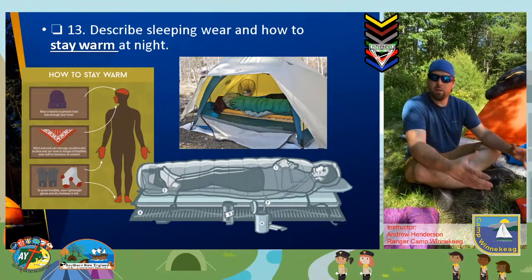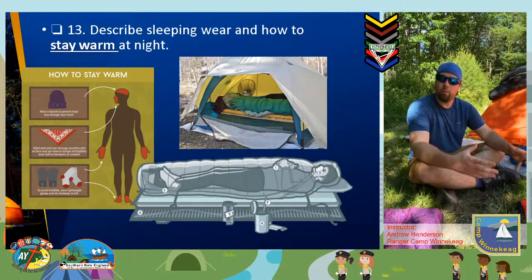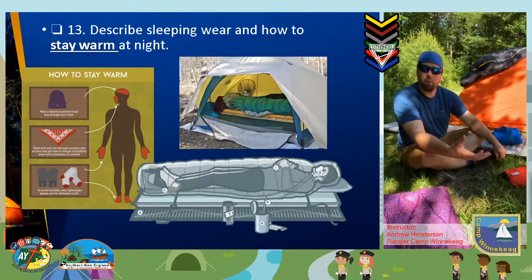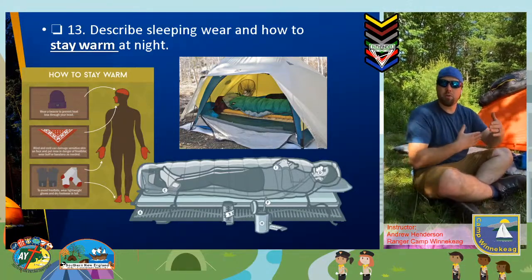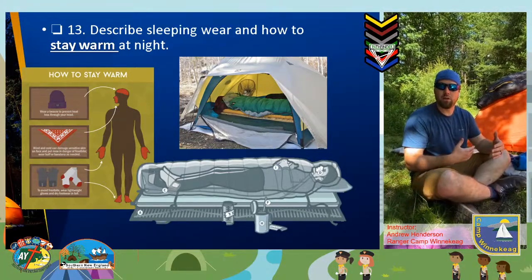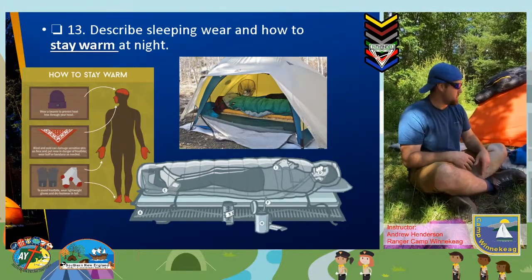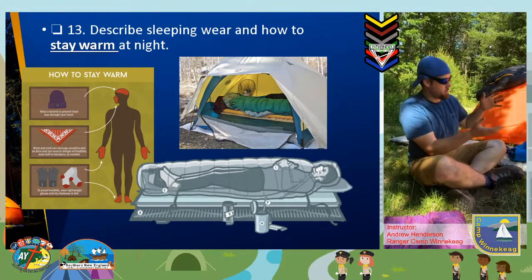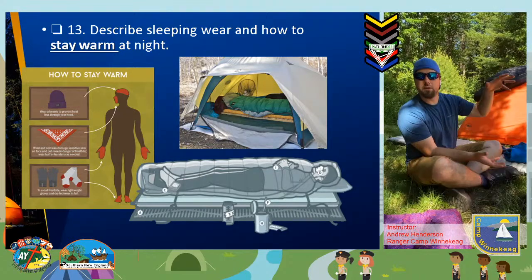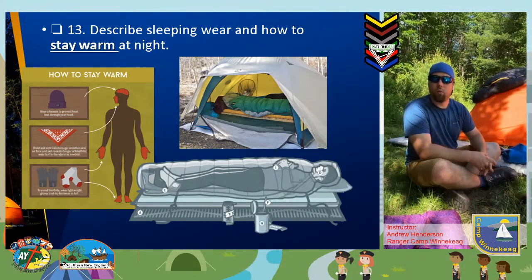So the trick to staying warm is being able to trap air and warm that air. So that's how layering works. By layering your body, you're trapping air in between those layers. And when you warm those layers of air up, that's what gives you that warmth. So the same thing goes with a sleeping bag or sleeping at night. You want to protect yourself with as many layers as you can to give yourself the most air to warm up.